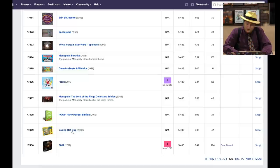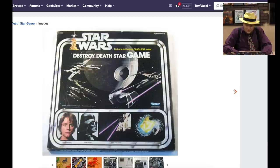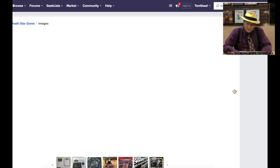So Star Wars, the Death Star, ooh, as a kid, I would have wanted this so much. That looks so cool. Well, I mean, it looks cool from Tom Vassell. I was 1 year old when this game came out. But, man, those kids look like they're having fun.